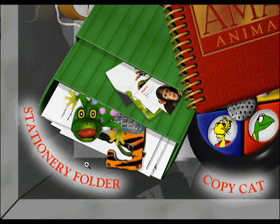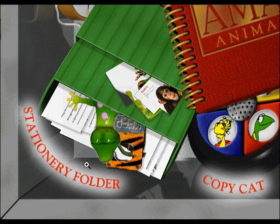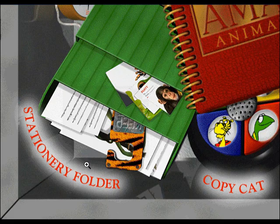Well, what do we have here? One lizard too many for my liking. Don't worry, folks. He loves me, really.